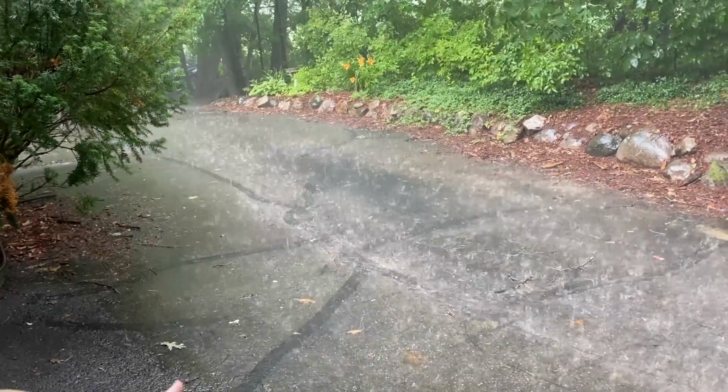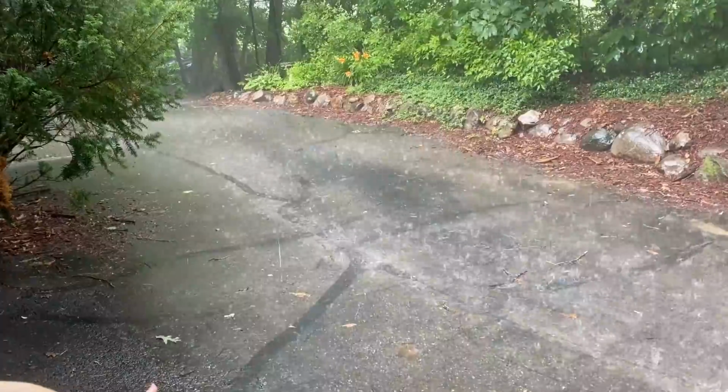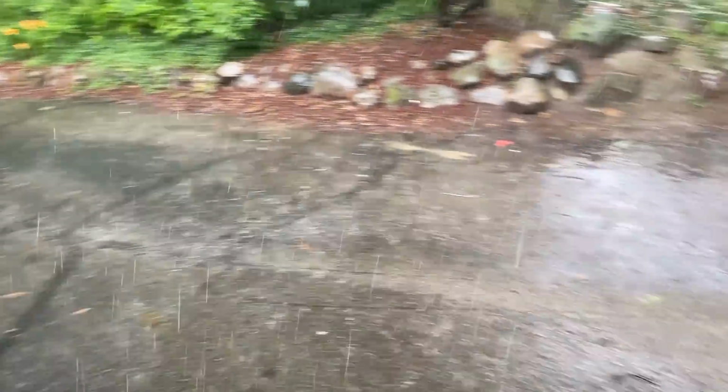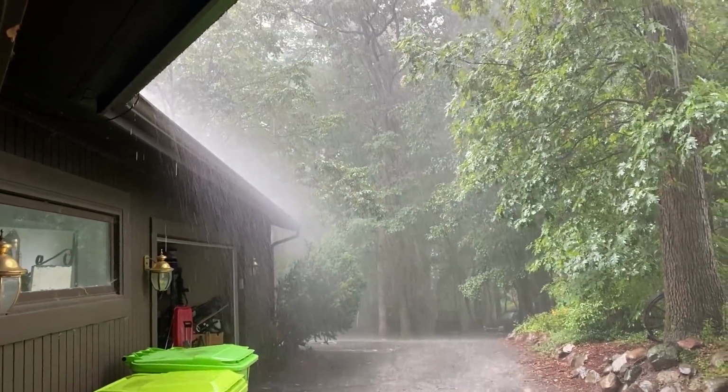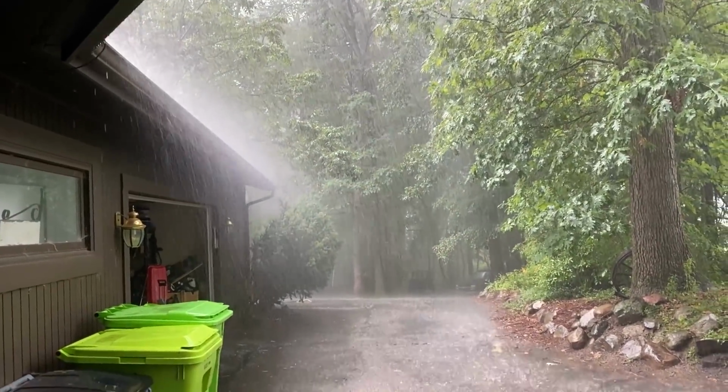Dad, this is just like the rain, except maybe heavier when the tornado siren went off. It's raining pretty hard. It seems heavy. Look at it. Look at the roof. It's just blasting right over the gutters.